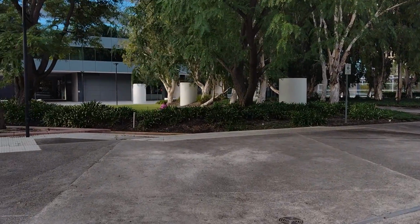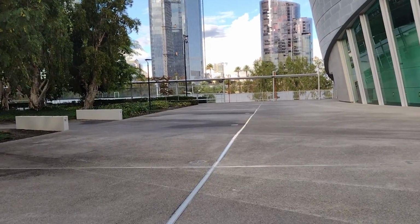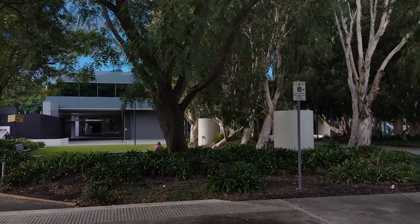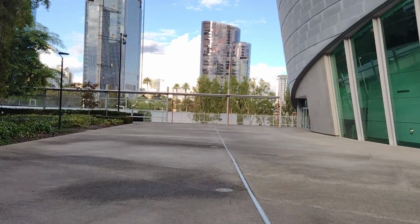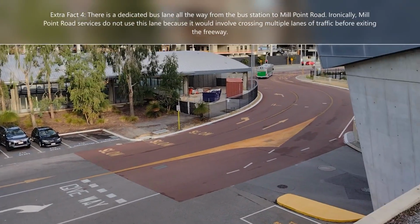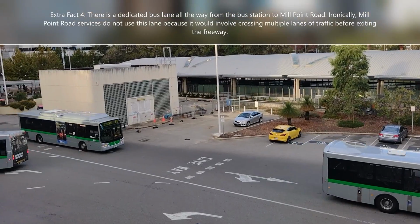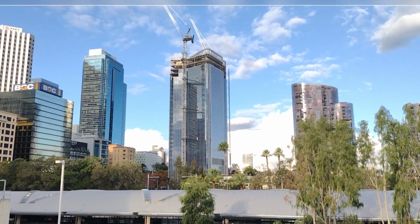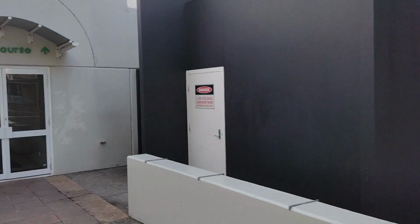Now here there's like this entire outdoor area which is completely empty. Lots of trees and gardens here. A lot of people actually come here for smoking when they're waiting for a bus because it's outdoors. And I don't really know why there's so much space here, but that's just how it is. You can see the busway down there, and one of the other 3 exit points onto William Street out there, and all the skyscrapers of the city and the train station as well.